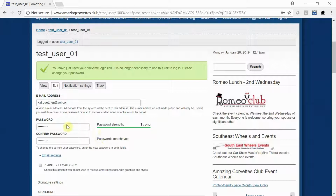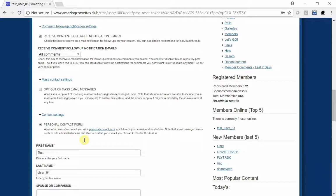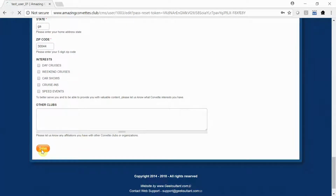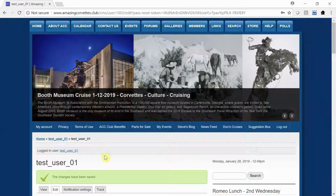Now at this point I have changed my password, but I have to save it. The way to save it is I have to go all the way to the bottom of this page of all my user information and I have to click on save. Now at this point my password will be saved. We'll give it just a second. Here we go. The changes have been saved. And as you can see, my tabs are here. I'm actually logged into the account.